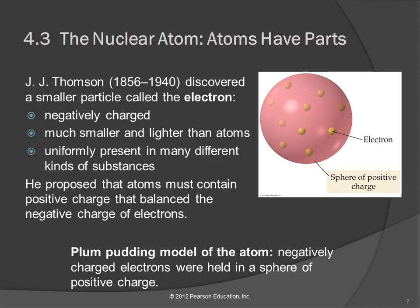J.J. Thompson discovered a smaller particle than the atom, and it was called an electron. The electron was negatively charged. It was much smaller and lighter than the atoms, and they found that it was present in many different kinds of substances. Unlike atoms, where you've got an atom of gold, an atom of copper, an atom of lead, and they are different from each other, they found this smaller particle, an electron, that was present in pretty much anything they could mess around with, and the electrons were the same. They're much smaller than an atom. They'd have to be at least a little smaller than an atom if they're part of an atom. And they have a negative charge.